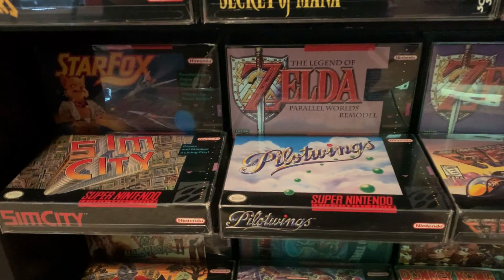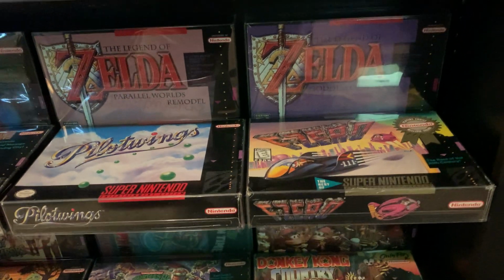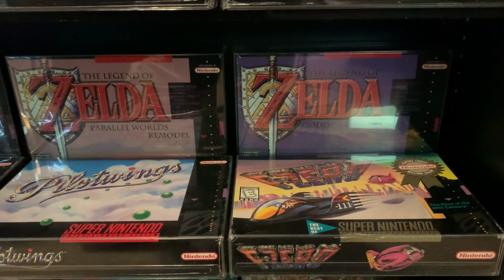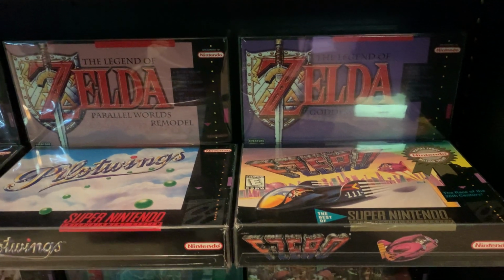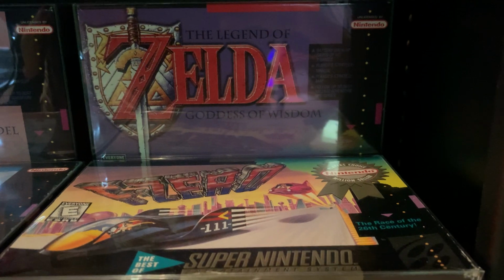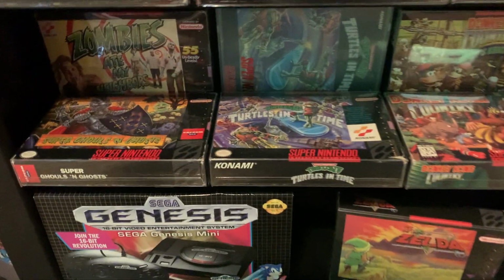The next shelf, I have Star Fox, Sim City. I love Sim City. Pilot Wings, F-Zero. And those 2 Zelda games, those aren't original. Those are just, what do you call them, like hack homebrews. So this one is Parallel Worlds, remodeled. And the other one is, sorry if it's a little dark, Goddess of Wisdom. It's kind of cool, they came with maps and stuff, so that's pretty neat.